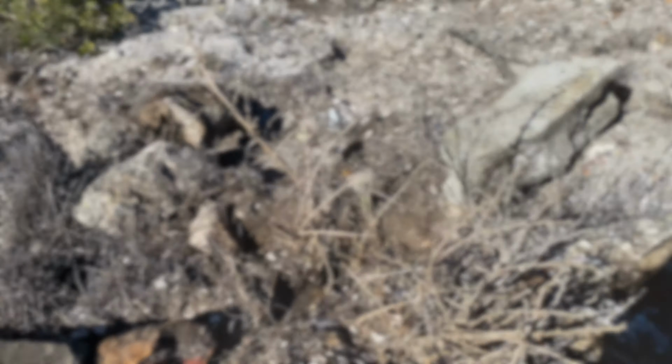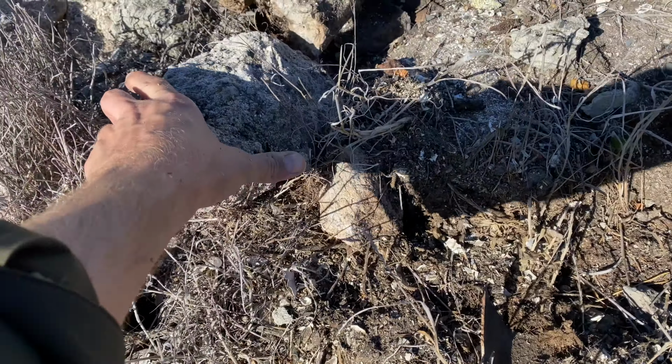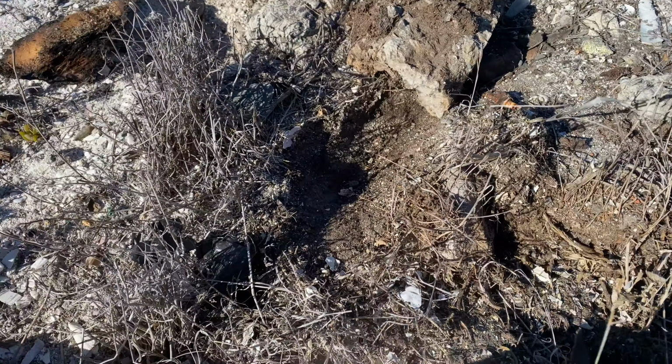Let me actually put the camera down. So I totally lost that little ocellated gecko that was at the base of this big flat slab. So I'm gonna carry on.